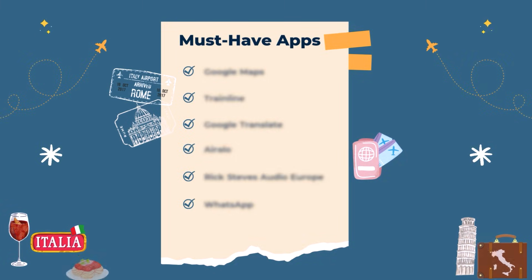Let's kick things off with the tech that you will need to make your life so much easier in Italy. Trust me, there's a few good apps that could save you time, money, and a lot of confusion. So here's what you're gonna want to download.